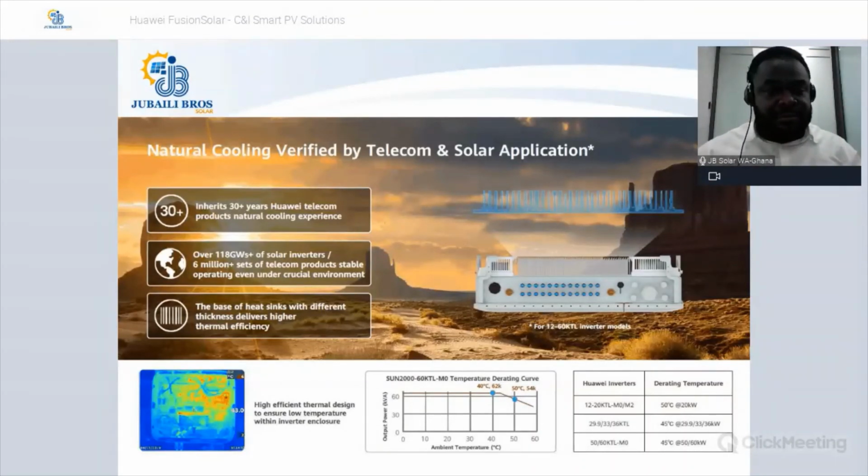So the heat from this area normally does not affect the heat sensitive parts of the inverter. That is one technique. Even if you take a look at the derating curve of our inverters, okay, as has been stated here, 12 to 20 derate at 50 degrees Celsius. The next group derates at 45 degrees Celsius. The 50-60 derates at 45 degrees Celsius. And the derating only starts at the point where the inverter is now producing 100%.